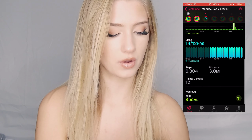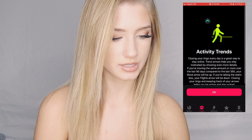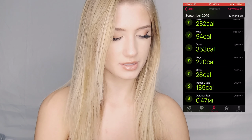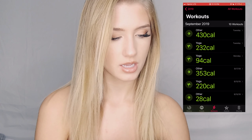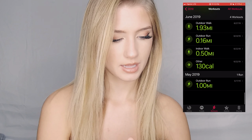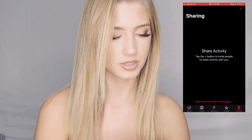I actually just went to a yoga class on Monday. But yeah, so that's my activity app. Wait, they actually just got this app. This is like new in the update. So this is where you can see all my different workouts that I've done, my awards, and you can share.